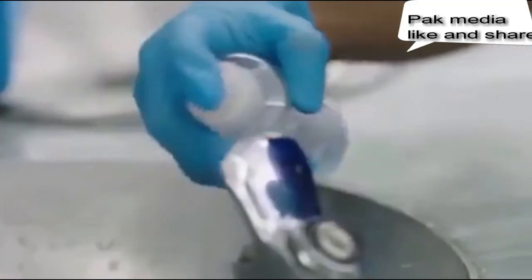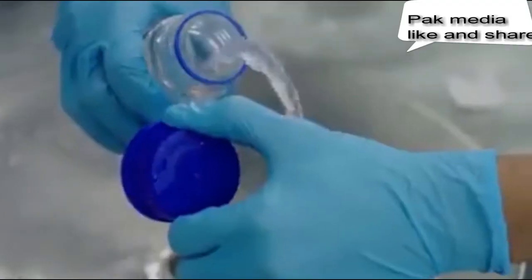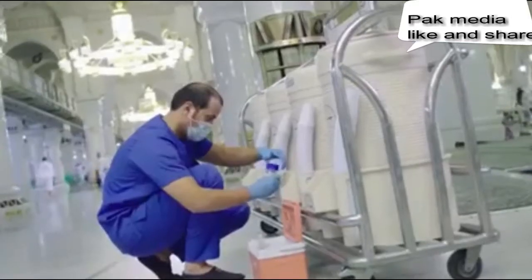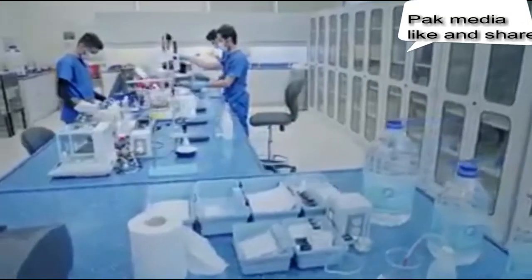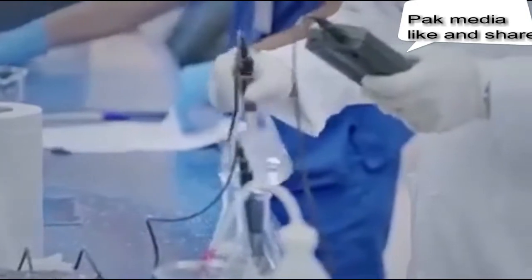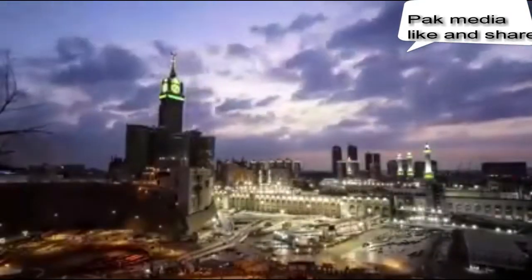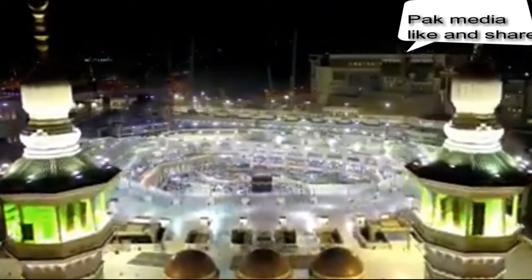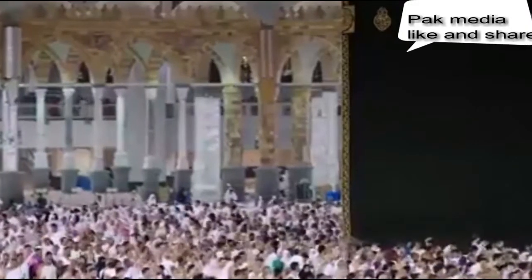Random samples of water are taken from containers, fountains, and tankers around the clock to verify that water is free from contaminants, impurities, and bacteria. Up to 100 samples are taken on a daily basis to be tested in a special lab. What a wonderful journey! An important question is yet to be asked regarding the plant that runs the great project of Zamzam water dispensation.